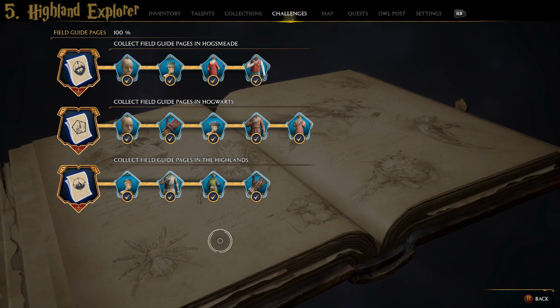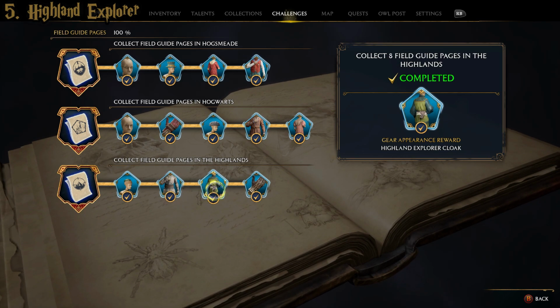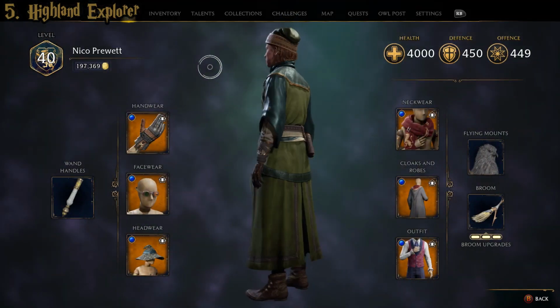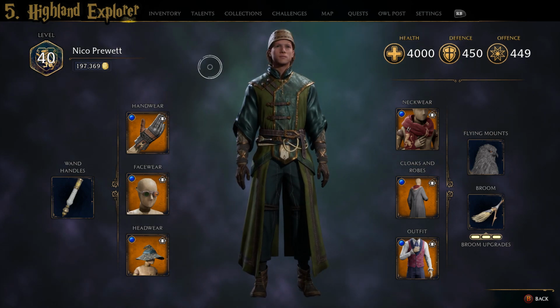And like I said, these ones you'll find in the challenges section for collecting field guide pages in the Highlands. The hat you'll get first, then the outfit, then the cloak, then the gloves. So it's a pretty straightforward process as far as these go. There's not a whole lot of random stuff to it. All you have to do is explore the Highlands and find all the field guides, and you'll be able to get your hands on this rather unique and cool looking outfit.